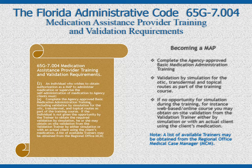Because of this situation, 65G7 has a rule for that. If no opportunity for simulation is available during the training, for instance, web-based online course, you may obtain on-site validation from the validation trainer either by simulation or with an actual client using his or her medication for the route at the time it is scheduled. As a side note, a list of available validation trainers may be obtained from the Medical Case Manager, MCM, working in the regional APD office in your area. You can find the contact information and phone number for your region on the apdcares.org website.